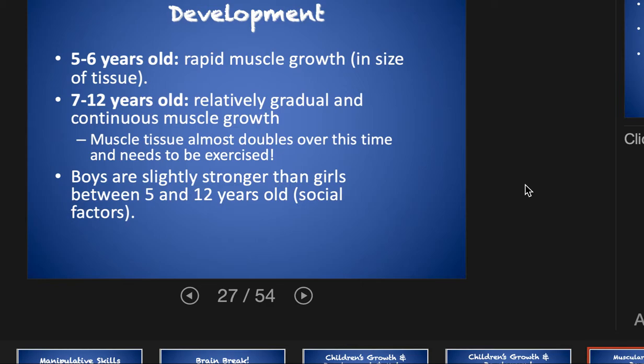7 to 12 years, it's a bit slower, it's gradual, it's continuous, and the muscle tissue almost doubles. And that's when it needs to be exercised. That's when we're looking at muscular fitness training. Boys are slightly stronger than girls between ages 5 and 12. So there are some social factors to consider in your planning for your upper elementary years.